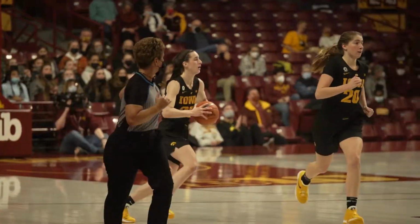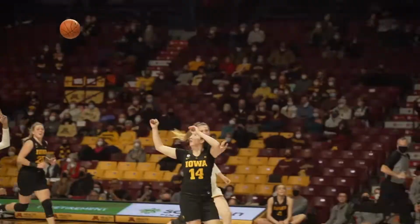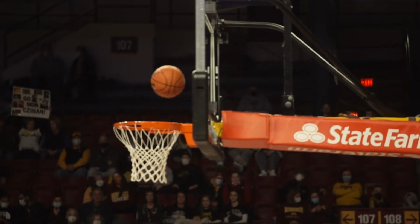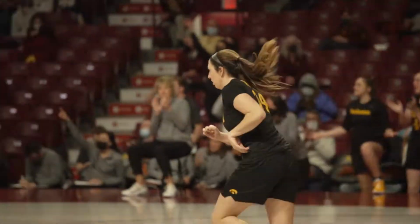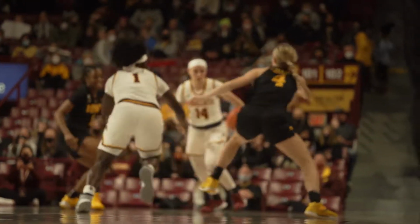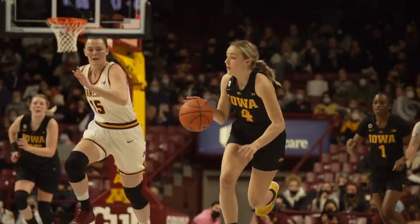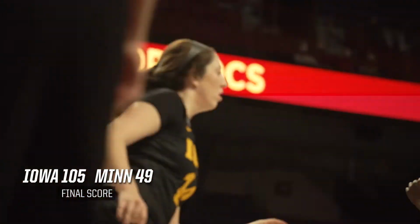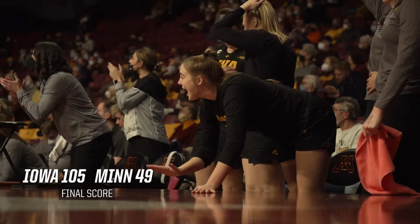Clark is easily into another triple-double right now. She has 35 points, 13 rebounds, 11 assists. And that's 4 this year. And back-to-back in conference play. In one of the best performances, Jamie, in our 6 years that I can remember. Hawkeyes win it, 105-49.